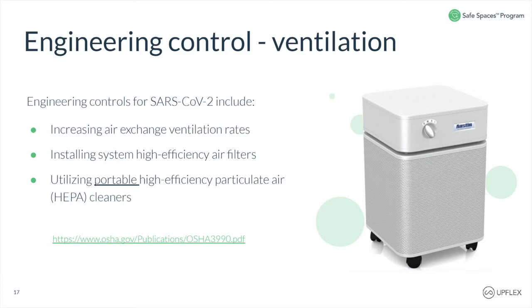When purchasing a portable air purifier, it's important to buy one that is the right size for your needs, depending on the size of your room. Most high-quality portable units sell for between $200 to $1,000, depending on the extra bells and whistles that you want to add.